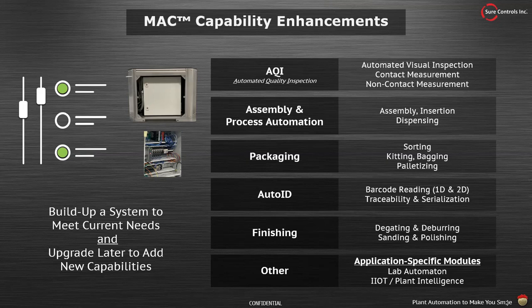So essentially what you have is a robot with a control panel, but it's on wheels, so it's going to move itself around. So you could turn this into really whatever you want.